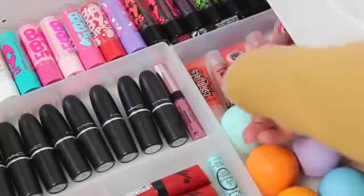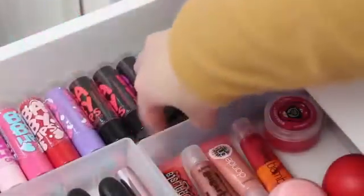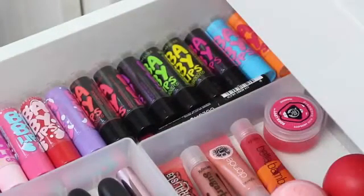And then back here I just have my Body Shop Born Lippy, which is one of the best lip balms I've actually ever tried. And then as you can see down here I just have some lip pencils. So I have a few of the Maybelline Colour Drama pencils, which I love this one. And then back there I just have all of my original baby lips. And that's it.